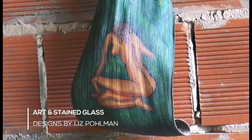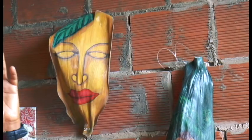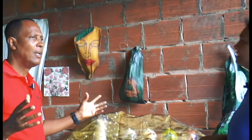So I guess these are the pieces from when you first got into it, you started, and you're seeing the progress. But how did the whole concept come about? Did you just get up a day and say, look, I want to start to paint on palm?